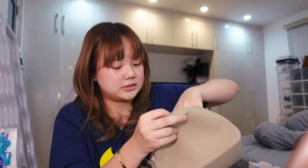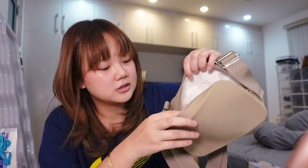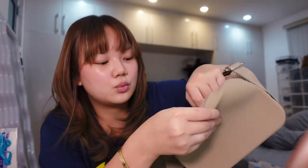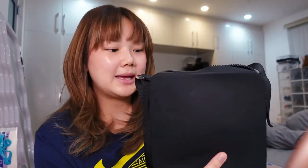And looks like this on the inside. It is lined and it has 2 flat pockets. So there's one here and one here. And it might look small, but it actually fits a lot of things. I was very surprised. Okay, this is the black one. And actually, the strap that I was able to get was the skinny version pala. I think I like the thicker one a bit more. But this was the only one available, so I grabbed it. And ayan siya, plain black, and look at how spacious it is.